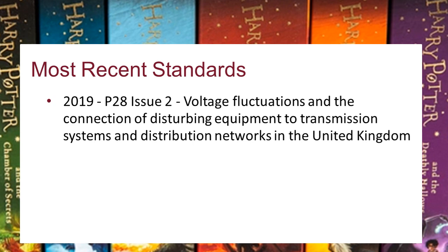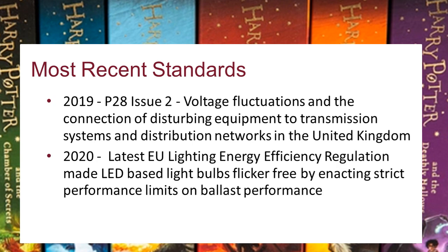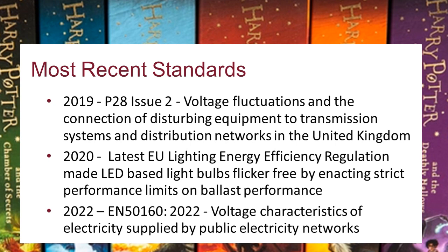Looking at the most recent standards, P28 was introduced, with the latest version being from 2019. This is the study of how the power system responds when loads are suddenly connected or disconnected and the resultant voltage fluctuation. And as I mentioned before, in 2020, the EU introduced a new regulation for LED-based light bulbs to ensure they're flicker-free. EN 5160 was updated in 2022.